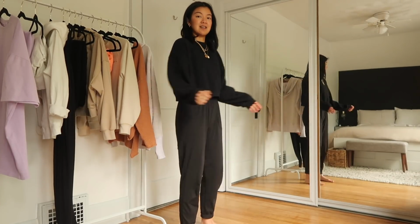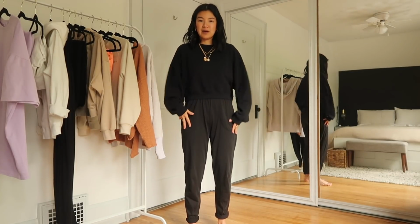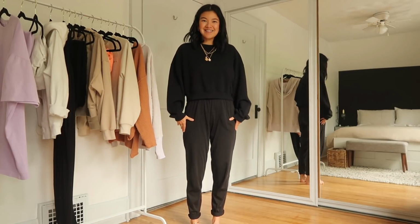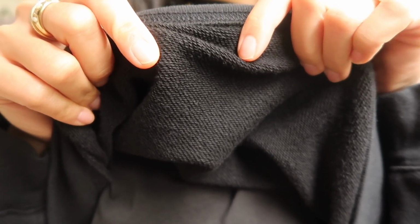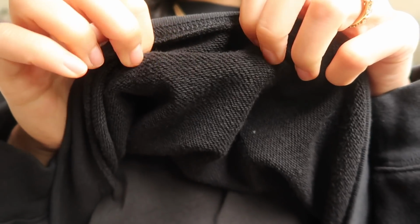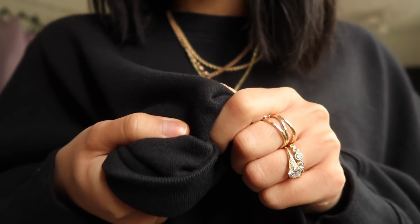I honestly love the shape of this crop sweater, and I will probably be wearing this set when it gets colder and I need a sweater to match the pants, so it works out perfectly. The sweater is 83% cotton and 17% polyester, so the same as the hoodie. You can see the grooves a little bit better, and it almost feels like a lived-in sweater.